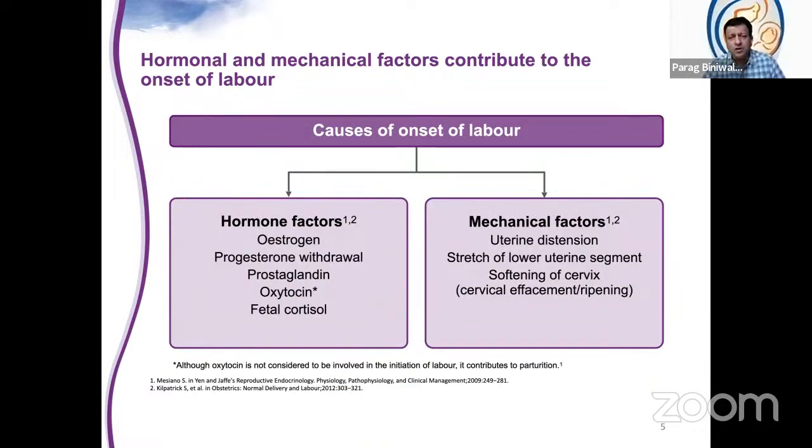So when we talk about onset of labor, there are few factors which are responsible. The first and foremost are the mechanical factors, the uterine distension, stretching of the lower uterine segment. So typically, when the fetal head starts descending, it does stretch the lower uterine segment, and of course, along with it, softening of cervix or ripening of cervix or taking up of cervix, that is cervical effacement.